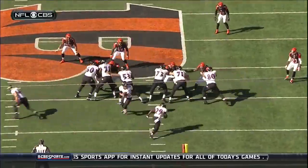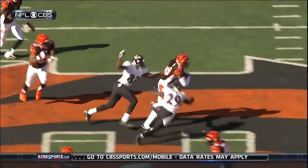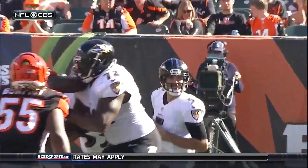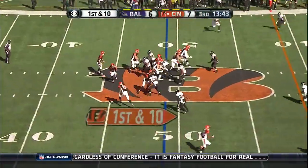Trying to push the ball up the field. Trying to get the ball to Torrey Smith in that zone. And Lemire just floats right back into the zone. He thinks that Torrey Smith is going to be open. Watch his eye. Joe Flacco, he's staring that way. Lemire was able to read his eyes and float right back into that zone and able to pick it off.